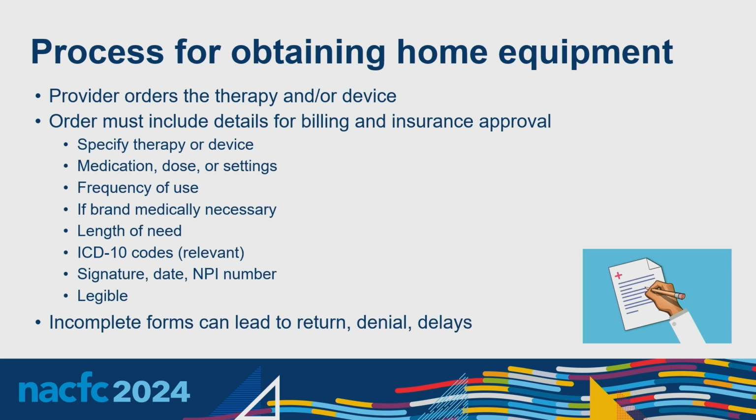So let's start with the process for obtaining equipment. The first step is the provider must order the equipment. And as mentioned, just like with a prescription, orders for DME equipment also require certain details to help facilitate insurance billing and insurance approval. So the order should specify the device or equipment that's being ordered, including details on medication, dosages, and or settings as applicable. It should include the frequency that the patient will use the equipment, and note if it's brand medically necessary. We also want to include the duration that the patient should need the equipment. That could be like 6 months, 12 months, or 99 months would equal lifetime use.